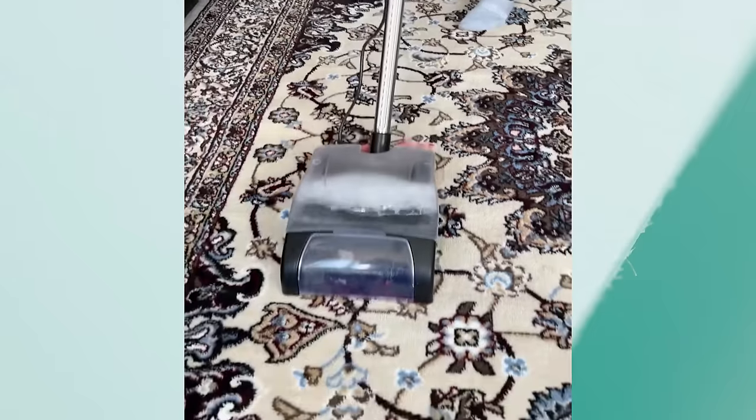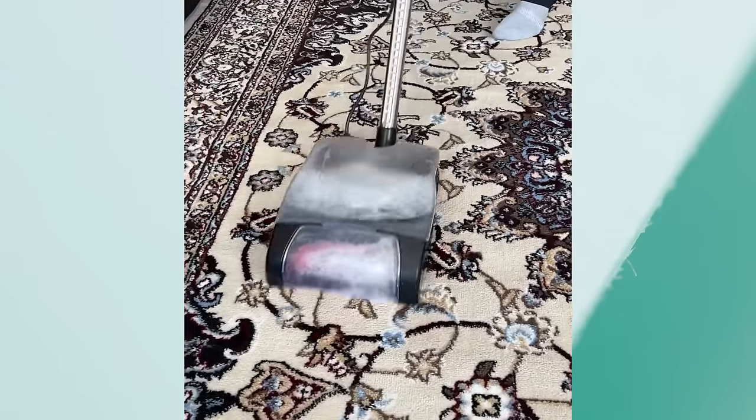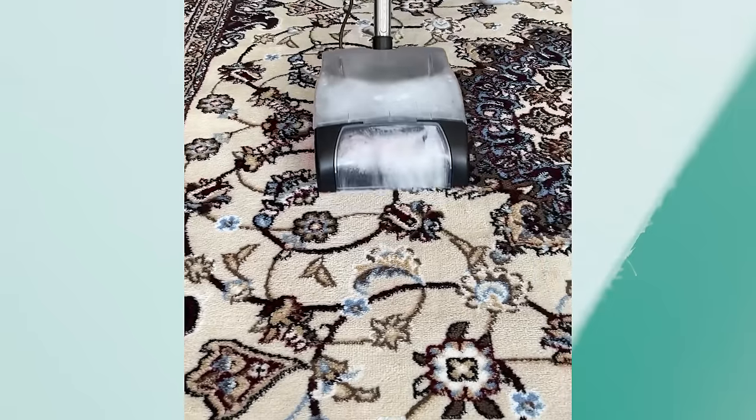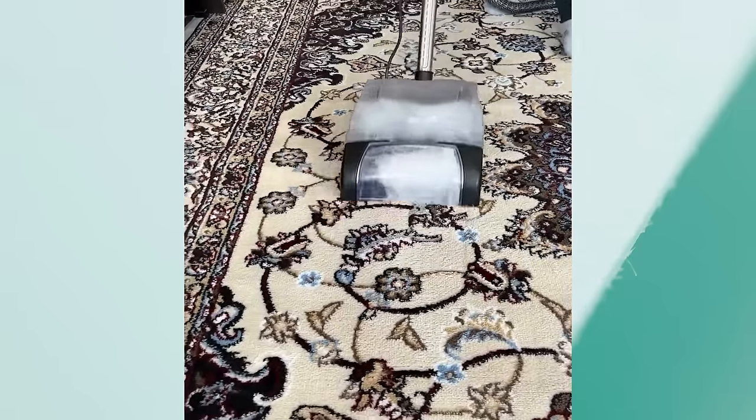This innovative vacuum cleaner doesn't just suck up dirt and debris, it also tackles stubborn stains on carpets and upholstery with the power of water.